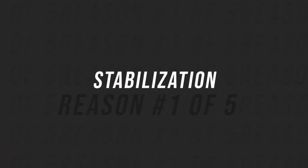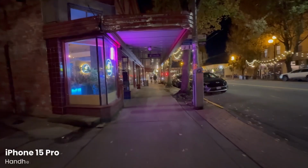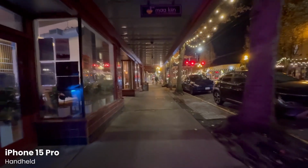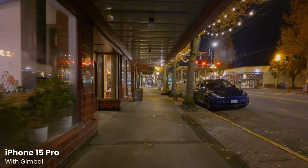The first reason why you may need a gimbal is to stabilize your video. Duh, but it's not just during the day. Even if your camera has amazing built-in stabilization, like the iPhone's action mode or the GoPro Hypersmooth, stabilization falls apart when you're trying to shoot in the dark. This is when a gimbal can help.